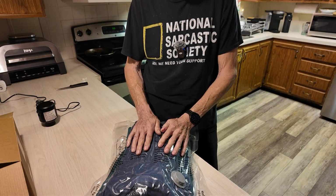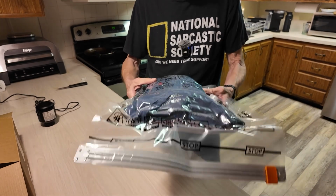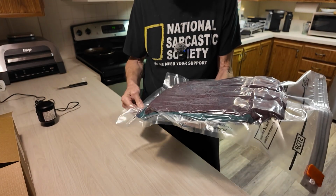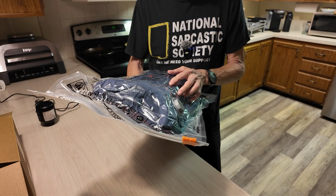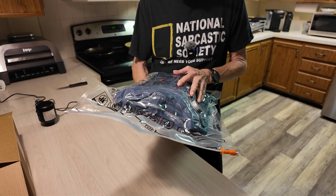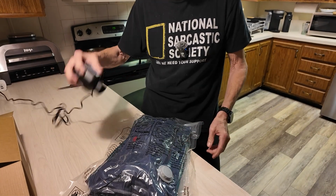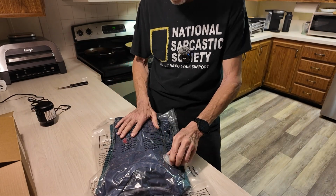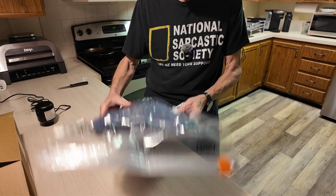When I decide I want to wear these things again, or if I travel and I pack them in a suitcase like this, all vacuum sealed, just unzip the bag. When I'm done, put them back in the bag, take the little vacuum thing, and it does it pretty quick too. It doesn't take long to suck all the air out. It's very easy.